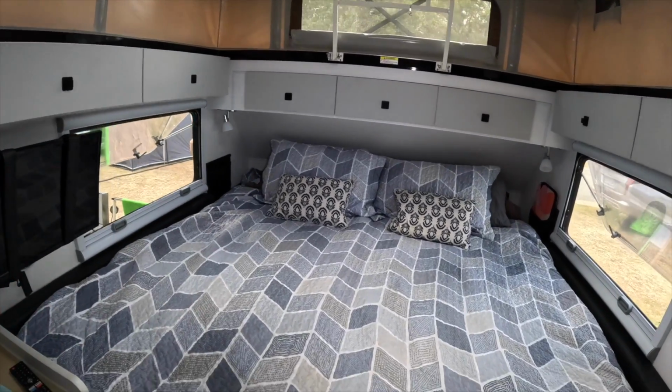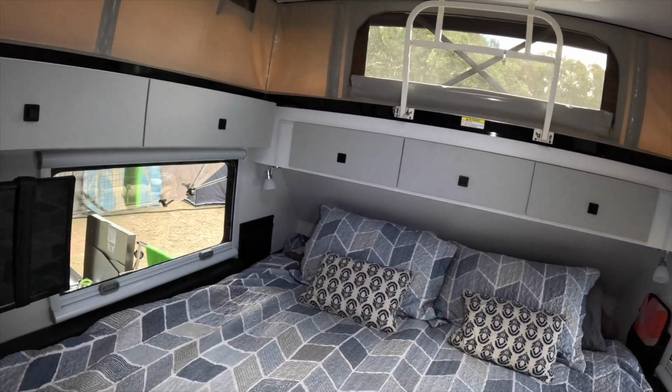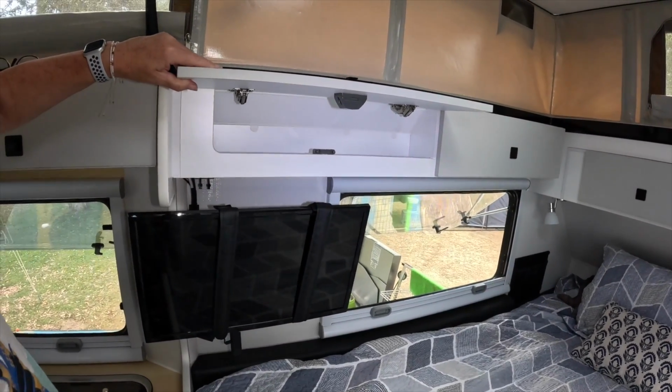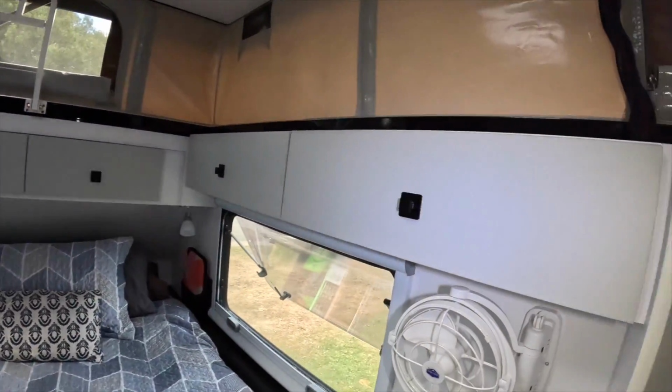Anyway, so we've got all these overhead cupboards. They're all the same size. They're narrower. They're nowhere near as deep, are they? They're just little pockets, so trinkets can go in there. Yeah, look, I could probably fit all my underwear in there. And I could put all your stuff in.